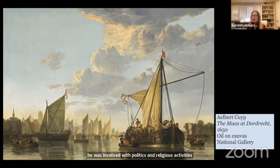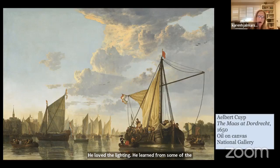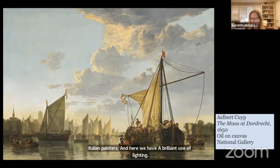He didn't go to Italy, but he was interested in the Italianate paintings that were coming back and forth. He loved the lighting he learned from some of the Italian painters. And here we have a brilliant use of lighting. So let's talk specifically about this painting, the Maas at Dordrecht.